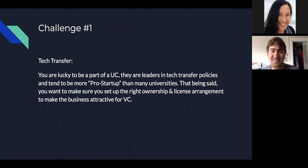So the first challenge that we see can be in this tech transfer aspect of things. I will say for any of the UC folks here, I think the UC system really is a leader in tech transfer policies. If you are a founder from one of the UC systems listening in, you are very lucky to be part of institutions that really think entrepreneurship is important, and generally speaking, from what I've seen, have founder-friendly, startup-friendly and venture-friendly terms.